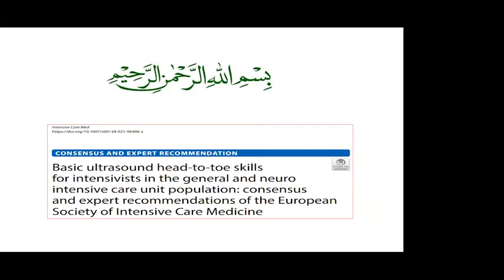The penultimate topic for today will be expert consensus and recommendations from the European Society of Intensive Care Medicine. This is regarding the basic ultrasound head-to-toe skills for intensivists practicing in general and neuro-intensive care populations.